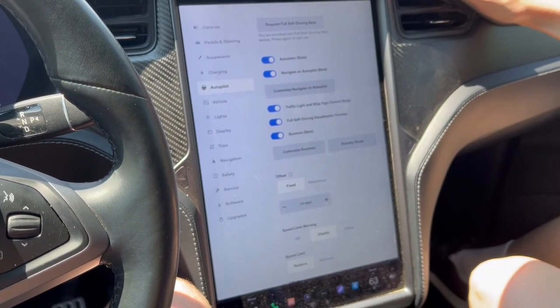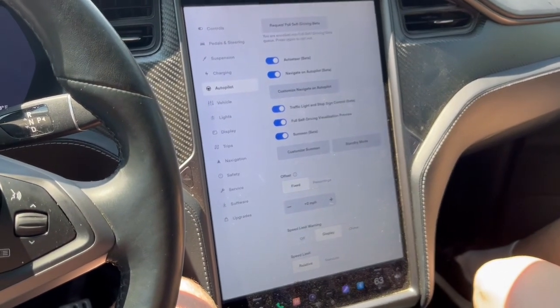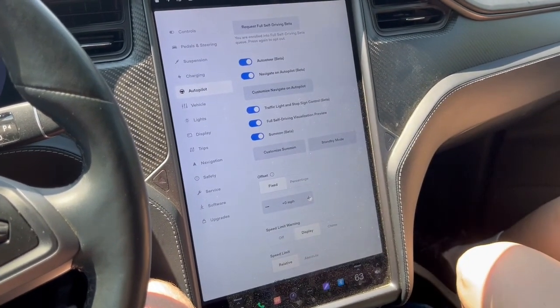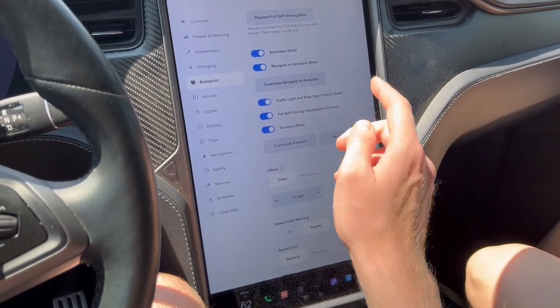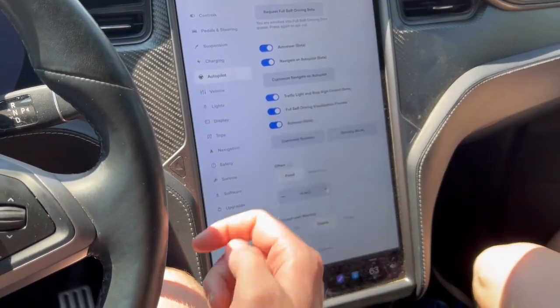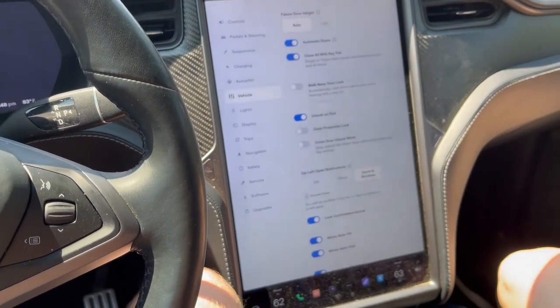Autopilot settings. This one does have the full self-driving, which is an extra $12,000 on top of the car or a monthly subscription, but you can adjust all these settings in here. It also has the traffic light, stop control, full self-driving visualizer preview, and summon, which is also in beta. I believe you have to have the app for that, which we do not have.